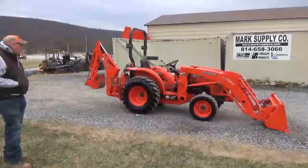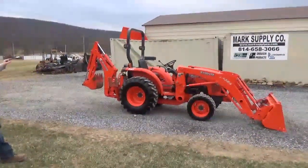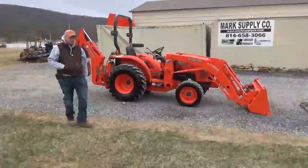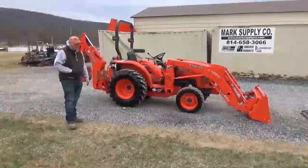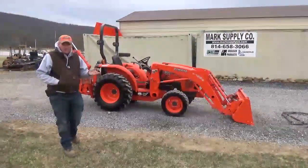Tractor, loader, backhoe, four-wheel drive, R4 tires, subframe style mount backhoe. Guys, whatever you buy out there today, buy a subframe mount backhoe. People that try to steer you towards something three-point hitch, you're wasting your time. They're also wasting your money.